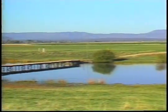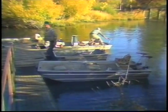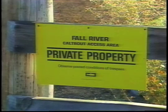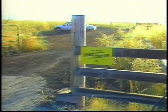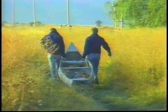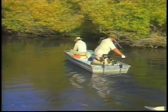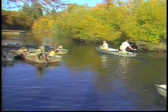Most of Fall River is surrounded by private property, and access is limited to a couple of fishing lodges on the upper portion, Rick's and Lava Creek Lodge. You can get access to the lower river at the Cal Trout Public Access. But this access holds only a few cars, and no parking is allowed adjacent to it, so it can be quite a challenge to even get on this river. But once you're on it, the sight of 18 to 24-inch native rainbows and browns scooting about in this gin-clear water can start your heart pounding with anticipation.